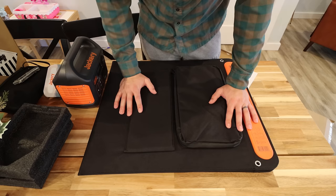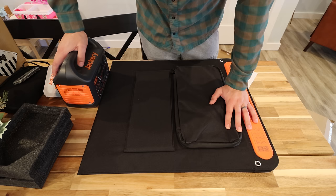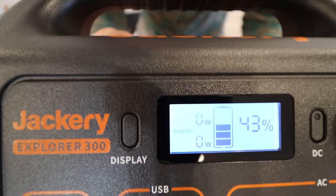I've been eager to try this out, so let's go set it up outside and we'll let this charge while we're installing that fan. And then get the fan all wired up so we can plug it into here. Looks like it came with 43% battery. So it was a bit sunnier earlier, but this will still be enough to charge it. But I am super curious the difference between using the wall plug and solar. So we're gonna hook it up to both and just see the difference in the input.